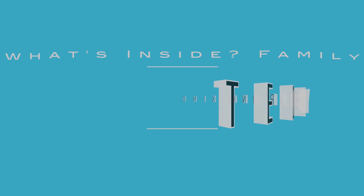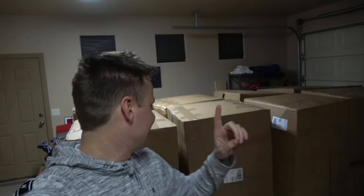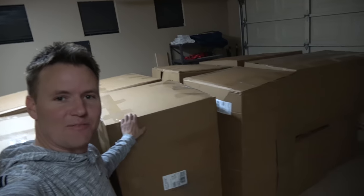It's nighttime, all the kids are asleep, and that's for a reason, because none of the kids know what's going on. Get ready for an adventure. You see these boxes? There's 10 of them. They are all the same size.